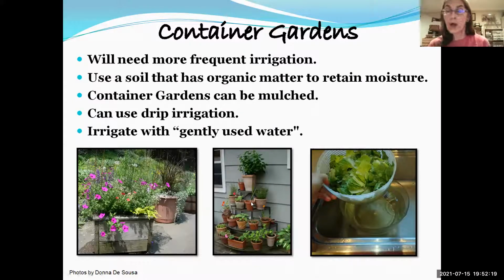Of course I use a hose or a watering can to water them occasionally, but whenever I can, I try to collect any what I call gently used water, water that's just washed vegetables or been part of my tea. And I put that in my containers, and it's another way to save water.